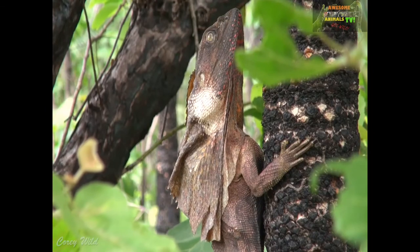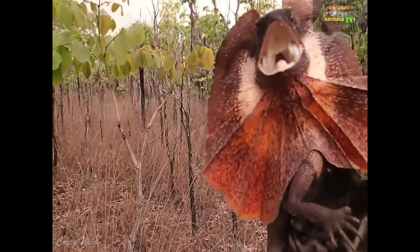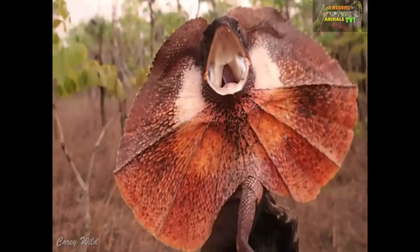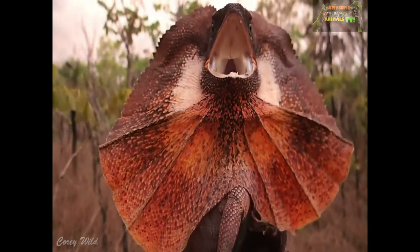You can see that external ear just behind his eye there, a bit further, so they can hear quite well. The frill is now laid back along his body and adds to his camouflage. So they're very cryptic lizards, they're very sneaky. You walk around one side of the tree, he'll shuffle around to the other side to evade detection.